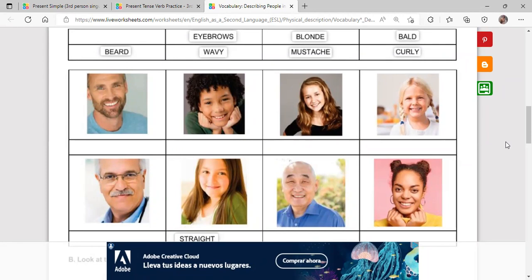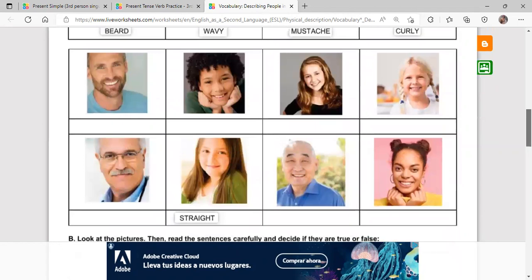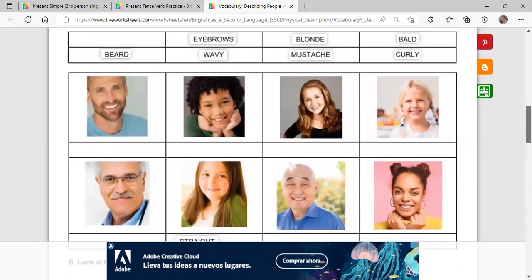Okay, guys, we have 1 minute of this session. Remember that we can come back for the second part of the session with the same link. Okay, what about eyebrows? Who has nice eyebrows? Anybody? I think it's the lady in yellow. The lady in yellow has nice eyebrows.